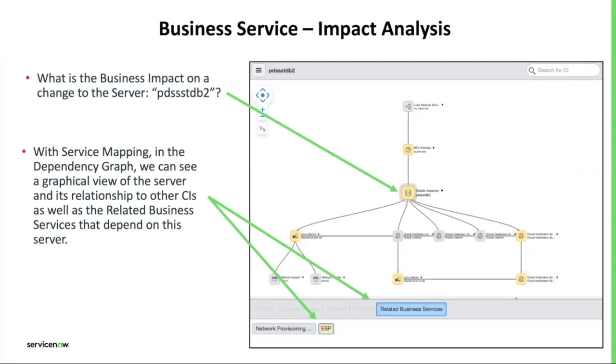Another use case we hear a lot from our customers is being able to see impact analysis. Being able to see what other applications are impacted when there's an incident on a particular configuration item within that application service is so valuable. Your teams are able to be more proactive, less reactive. They're able to manage operations more effectively when you can see all of those related business services based on dependencies.